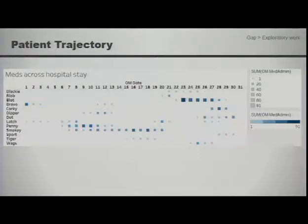So this visualization looks at the days of the month across the top, our patients across the left, and this is summarizing their medication intake during their hospitalization. What you notice here is that patients tend to start out with more medications and then it decreases, which makes sense on a post-surgical floor.